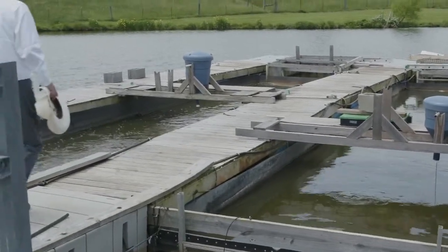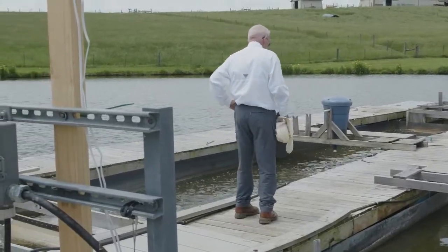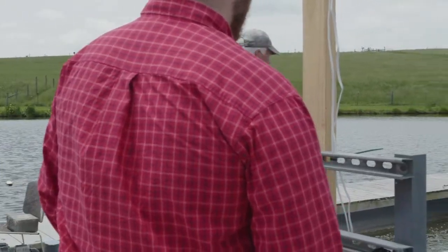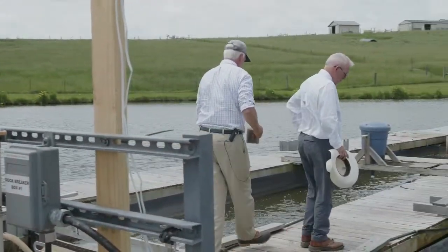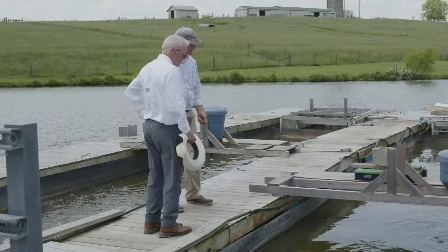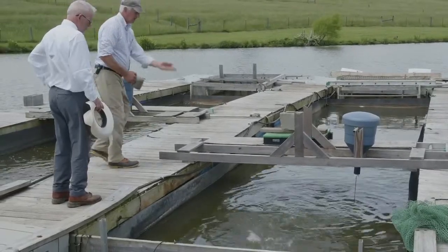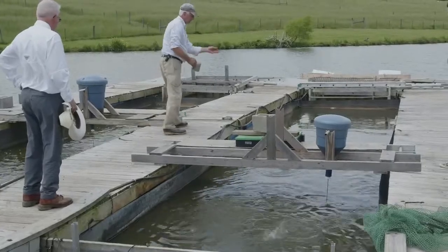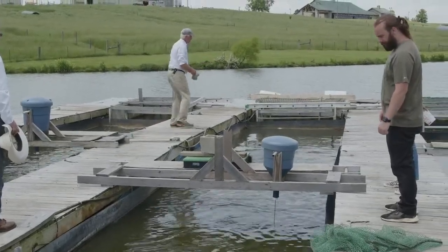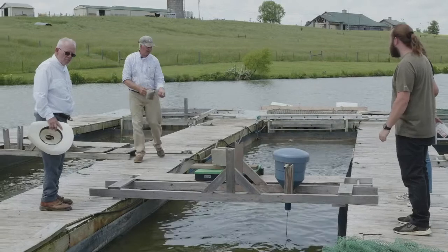So we wondered, can the bass do the same thing? And they're learning to do it. There are bass in this one here on the right. If you sit tight, I'm going to walk around you. Oh, there he goes. He just fed himself. About 5 feet. So does the temperature get too hot for them? We stocked about 1,000 pounds of bass in here.